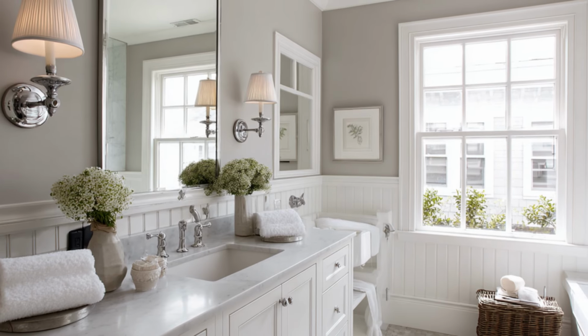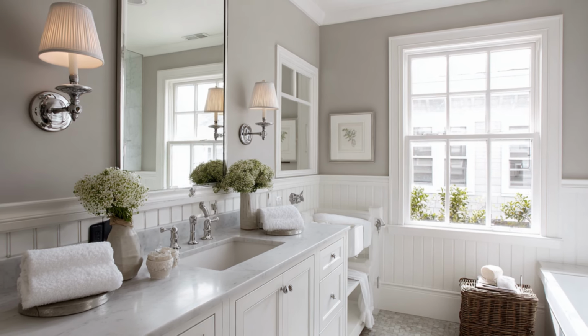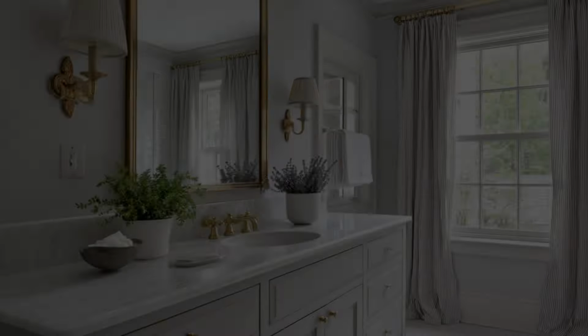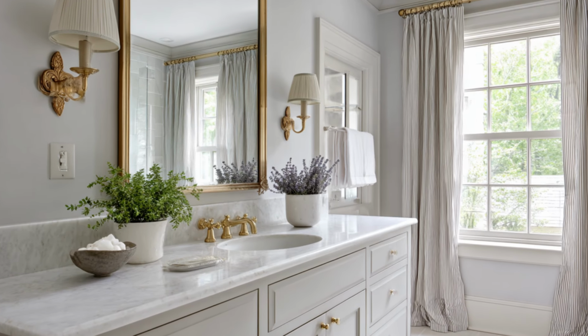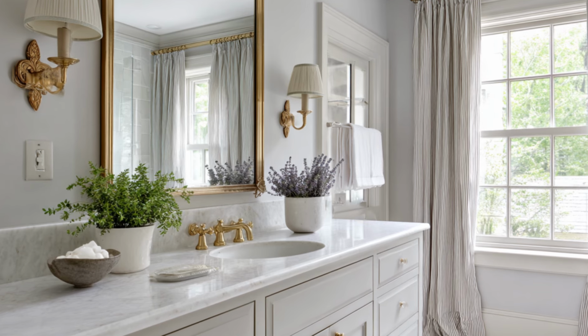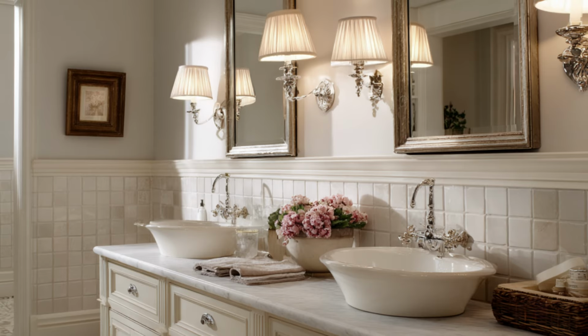Soft lighting, especially wall sconces with antique-style shades, helps create a serene ambience. Don't forget fragrance. Lavender sachets in drawers or a small bowl of dried rose petals on the sink add a beautiful sensory layer. The bathroom, in this style, becomes a place not only to refresh but to reconnect with the gentler side of life.